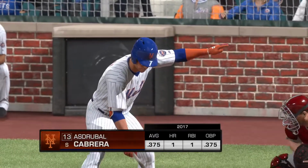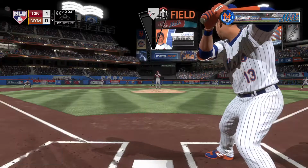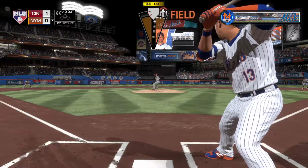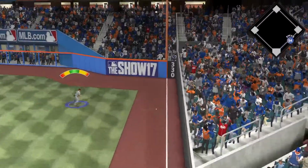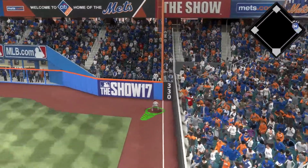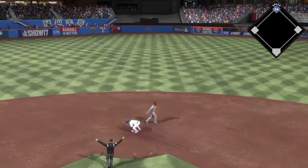Stepping in is Asdrubal Cabrera. He'll get us going in the home half of inning number 3. Into the windup and the pitch. Now a ball hit hard toward first, and that gets down and ought to be good for extra bases. Rounding first is Cabrera on his way to second now. Not in time, and he's in there with a double.